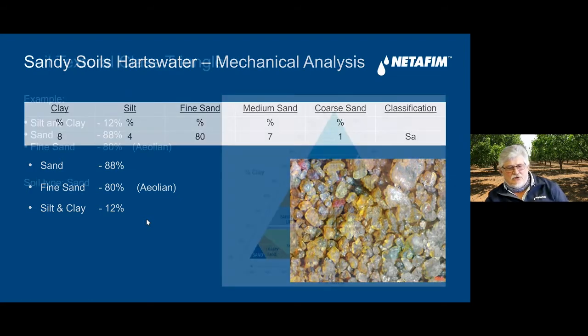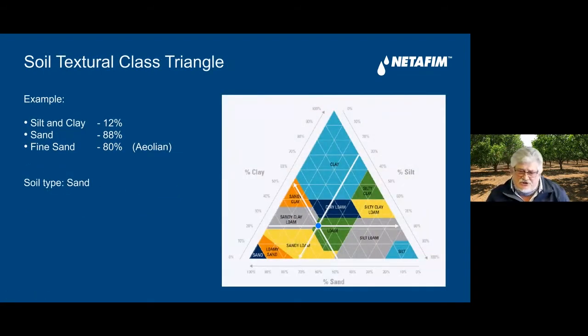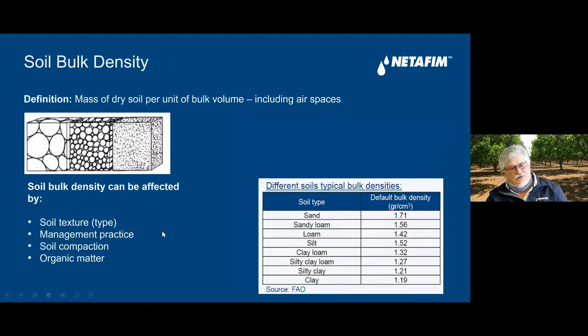So if we go to the texture triangle to classify what soil we're working with, percentage clay, silt, and here at the bottom, the sand, we are right at the left bottom, so sand. We cannot get more sandy than this sand mantle of the pecan production areas.